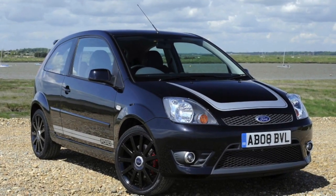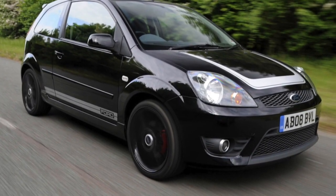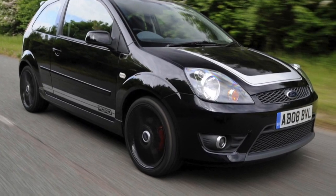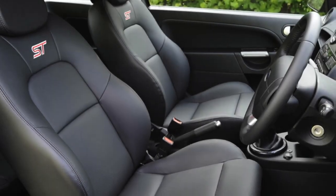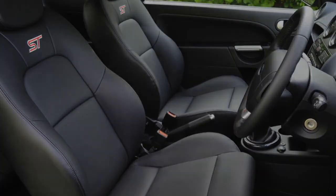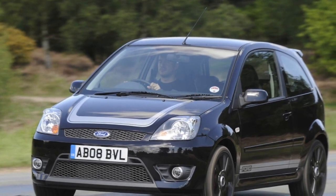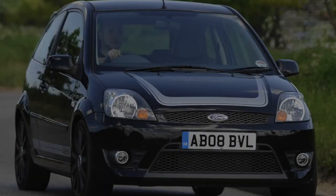Oil is leaking on the 1.6 TDCI engine. 1.6 TDCI engines suffer from poorly made oil dipsticks. The plastic end can fall into the crankcase. The 1.6 TDCI heaters can also be a problem.